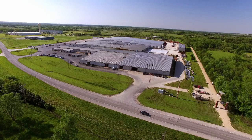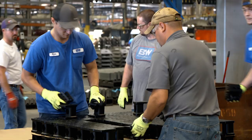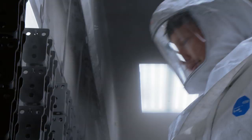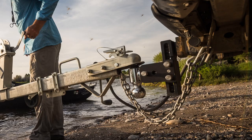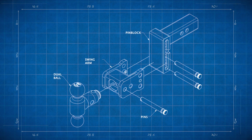We are just over 500,000 square feet. We have over 400 employees. We're a big piece of several towns. We draw a lot of our employees from about 20 miles in. A lot of those folks focus on building BMW's tow and stow trailer hitch, an adjustable and user-friendly hitch with different balls for all kinds of trailers. Four key components make up the hitch: the swing arm, pin block, dual balls, and pins.